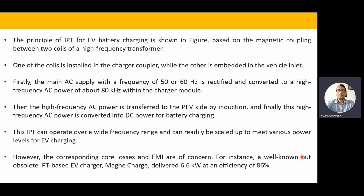The high frequency is to transmit power without more losses. One of the coils is installed in the charge coupler while the other is embedded in the vehicle. So one coil is on the charge coupler point and another is in the vehicle, connected to the battery.